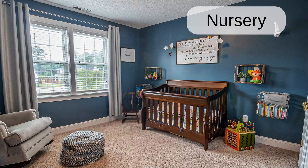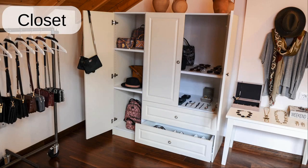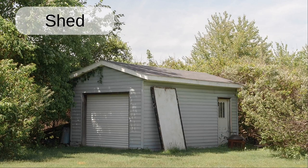This is a nursery, a room specifically for a baby or young child. This is a bedroom. There's a closet in the bedroom where some clothes and accessories are stored. Outside, we have a garden. Out the back is a shed.